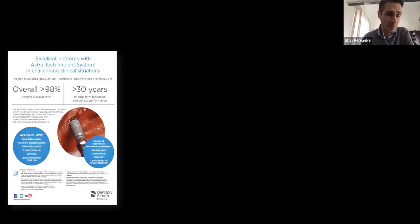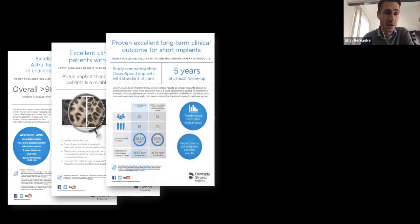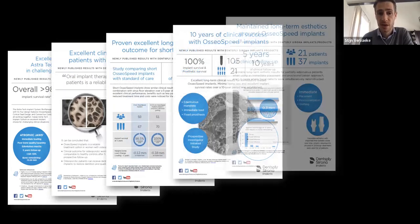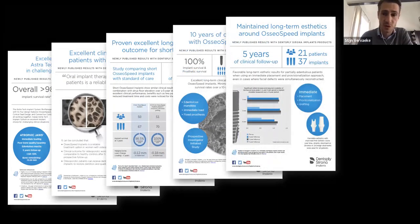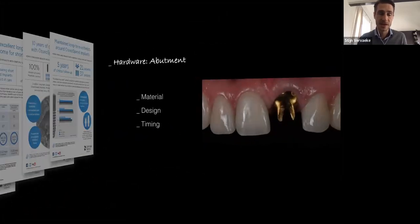We have scientific documentation on small diameter implants, on short implants, and a very nice study by my colleague and friend, Professor Temmerman from Leuven, on patients suffering from osteoporosis. We have data on immediate loading procedures and on immediate placement procedures. So all clinical indications are very well documented. The scientific background behind the system is quite extensive.